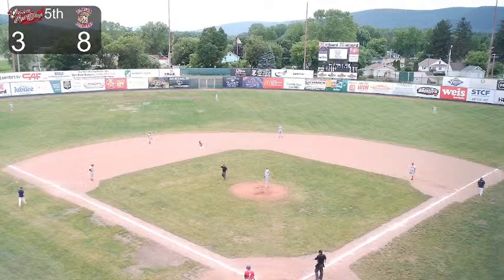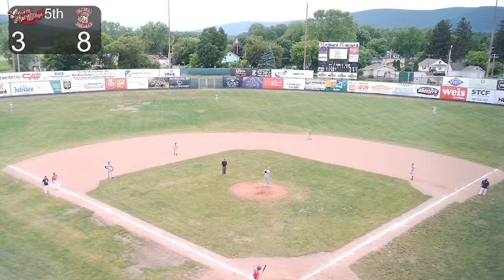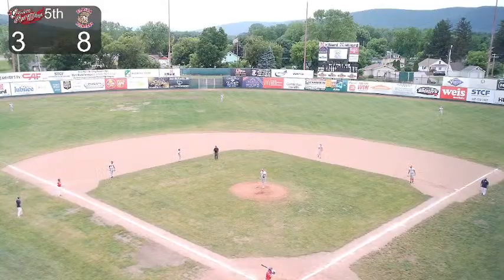And now a balk has been called on Cannon Van Duzer. Field umpire is going to go over, have a conversation with him, say, hey, you never came to a stop. Van Duzer working quickly out of the windup with Grimesti off of third, nobody out.